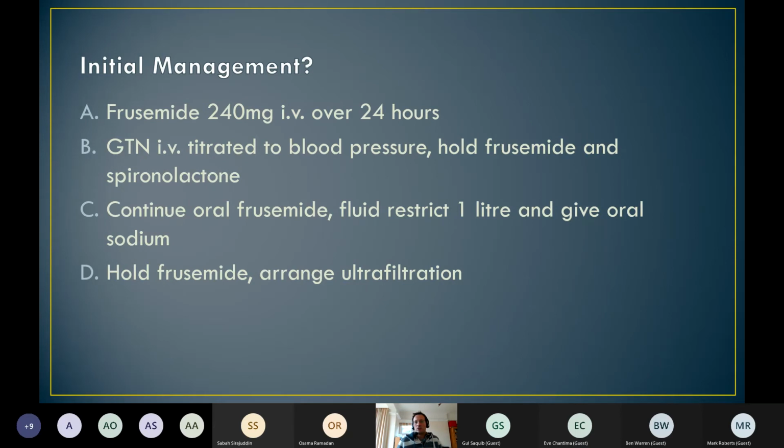Or do you want to just continue with the oral frusemide, because we obviously don't want her heart failure to get worse, but we want to restrict her fluid intake and give her oral sodium, so basically treat her for SIADH? Or is the clever way out of this to phone up the renal specialists and arrange ultrafiltration for her, and that way we can sort out her electrolyte disturbance and not have any of these problems? So I've had one answer of A. Does anybody want to plump for a different option here?